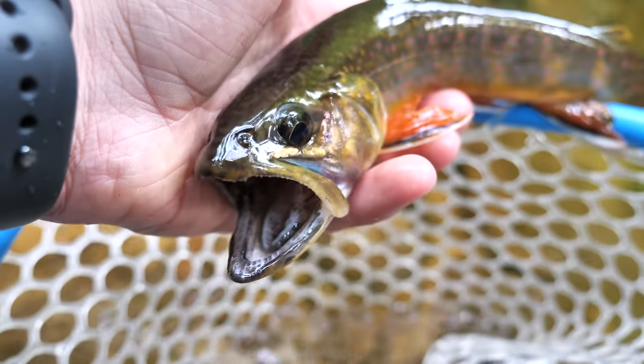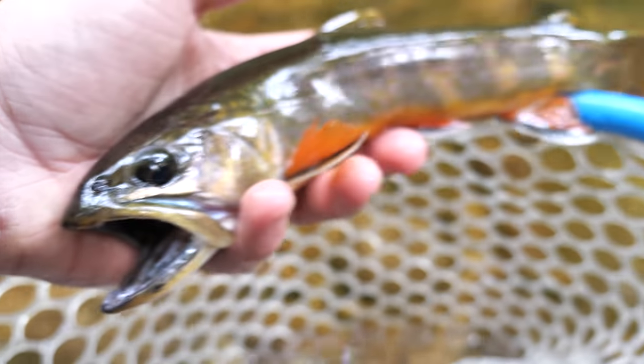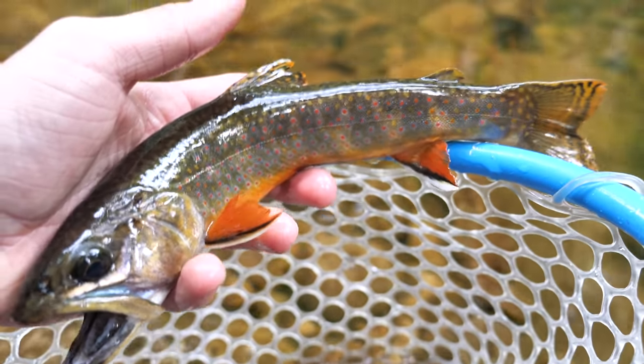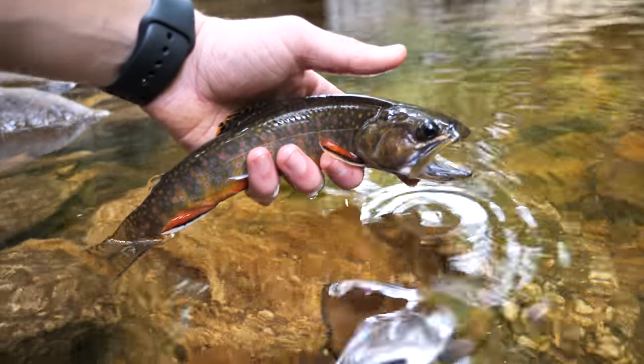Look at his mouth, the rows of teeth he's got in there. He is an apex predator in these mountain streams. That is awesome, man. That's so cool. I'm gonna go ahead and let him go.